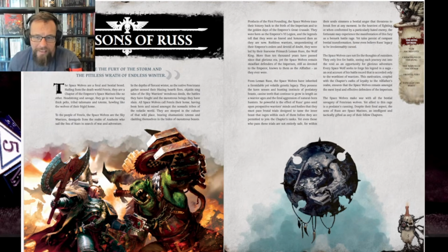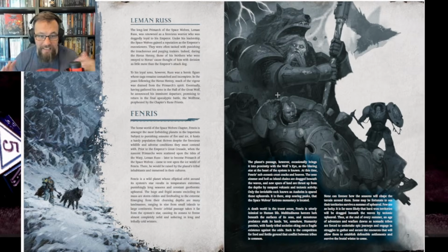But from Leman Russ, I like this bit. So the Space Marines inherited a formidable yet volatile genetic legacy. They possess keen senses, the hunting instincts of a predatory beast, canine teeth that continue to grow in length as the warrior ages, and the feral aggression of natural-born hunters, which is cool. I'd say they always felt that way in the artwork, but I didn't know that was actually some of the character traits that they all come with.